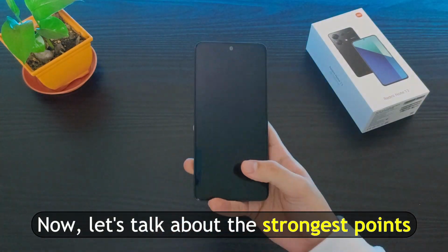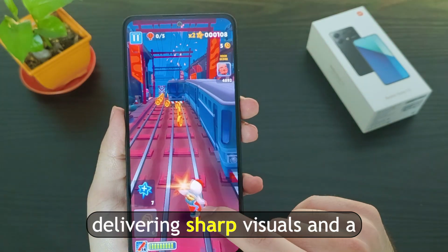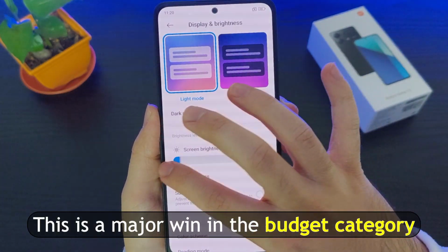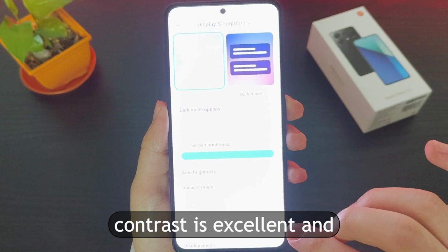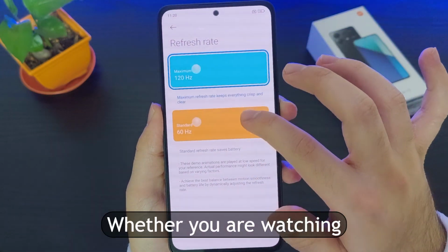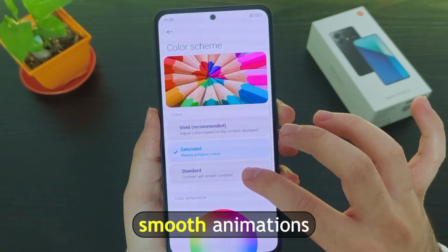Now, let's talk about one of the strongest points of this phone, the display. The Redmi Note 13 comes with a 6.6-inch Full HD Plus AMOLED panel, delivering sharp visuals and a 395 ppi pixel density. This is a major win in the budget. The colors are vibrant and the contrast is excellent. And thanks to the 1000 nits peak brightness, it's easy to use even in bright sunlight. Whether you are watching a video on YouTube, scrolling through social media, or even playing games, the 120Hz refresh rate ensures smooth animations.